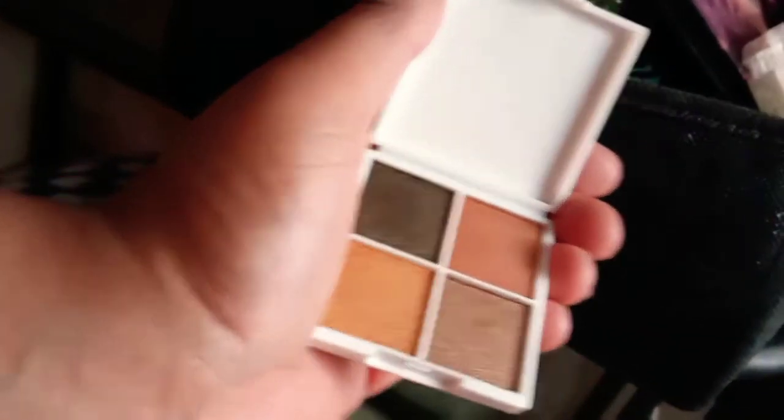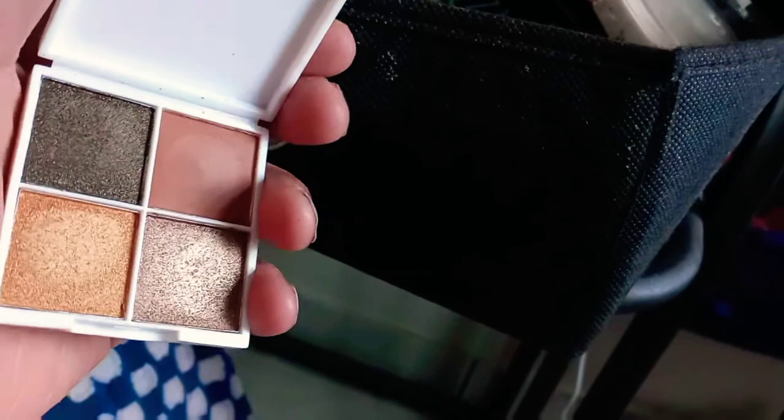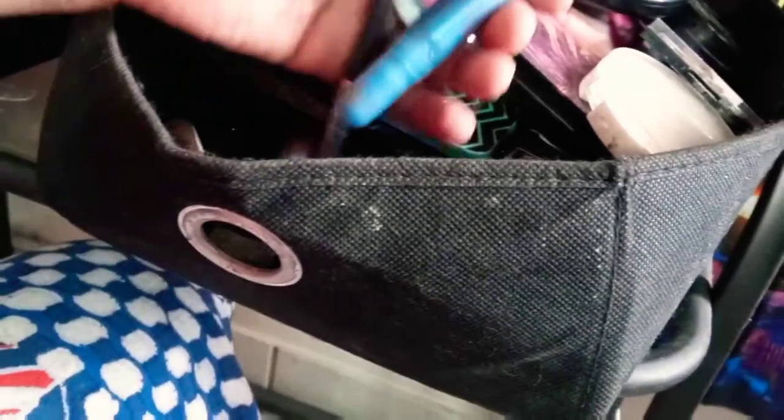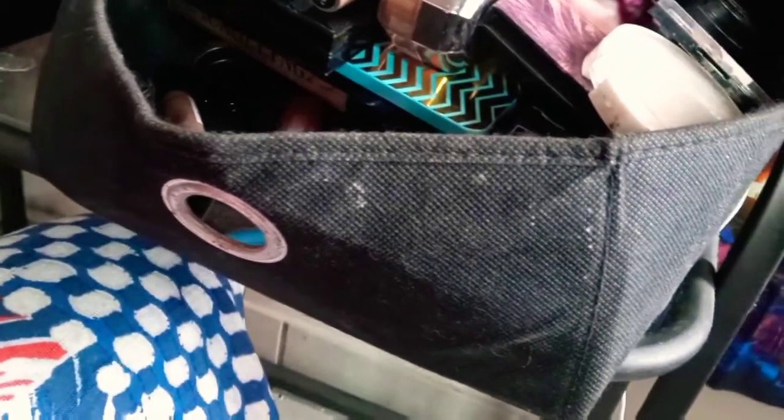Then I have this quad, if I can open it. This is also in my declutter section. Don't really like it, but it's okay for now. I also have just a bunch of random stuff.